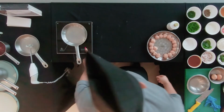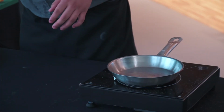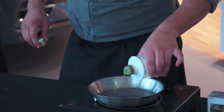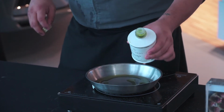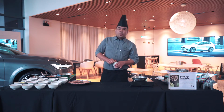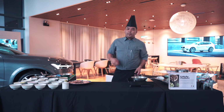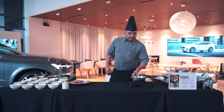Heat up a pan, medium-high heat. A little bit of olive oil. You can use grapeseed oil, pumpkin seed oil, or corn oil. I prefer virgin olive oil because it gives a little bit of hint to it.